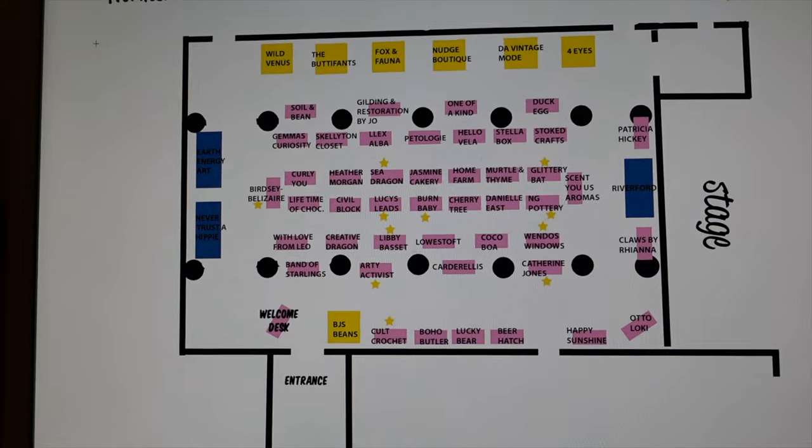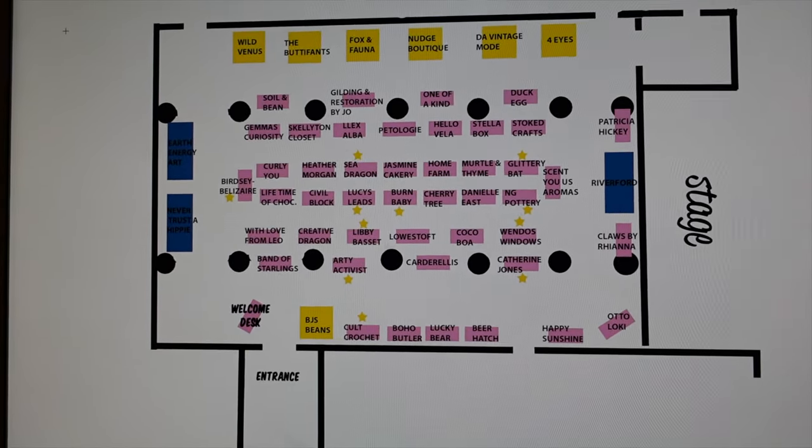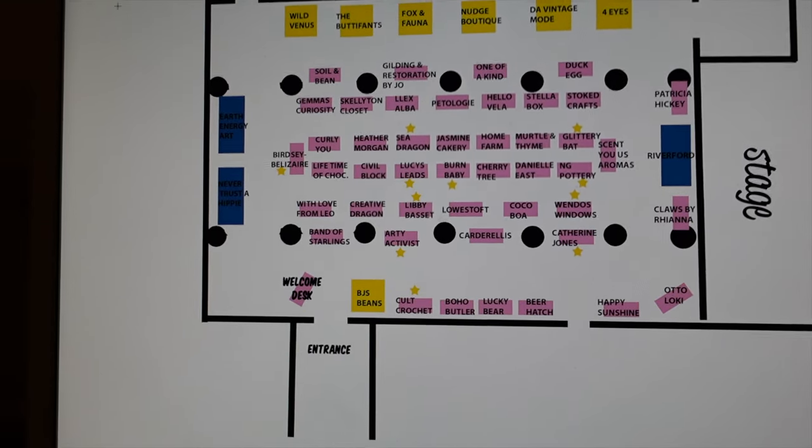You always want these spots, but I don't know how you get those spots. Still, this is still a nice little bit. It's a nice little market in, I think, a church.